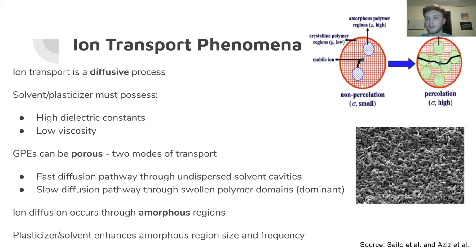So on the left, we basically have a solid polymer electrolyte with very few amorphous domains. And once we add our plasticizer, we get growth in those domains and frequency. So we have more domains and larger domains that are able to form this network of amorphous domains that allow for ionic conduction. And it's pretty well documented that ions will only diffuse through these amorphous regions of a polymer.